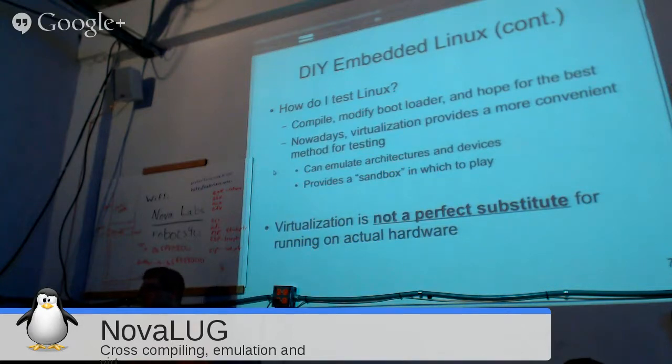So there is a caveat with virtualization. You should always, if you can, run on real hardware. But it's a good staging and good testing ground. So I don't want to undercut myself too much here.